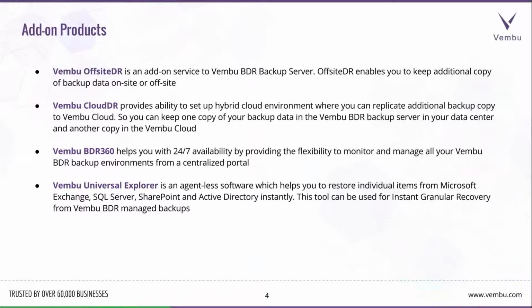Adding to that, we have some add-on products. Vembu Offsite DR helps you to have a redundant copy of the data replicated to an offsite data center from your BDR server. Vembu Cloud DR helps you to set up a hybrid cloud environment where you can have the additional backup copy replicated to Vembu Cloud, so that in case of disaster, you can even perform a DR directly from Vembu Cloud servers. And Vembu BDR 360 is software that helps you to have 24/7 flexible monitoring of all your BDR servers from a single centralized portal.